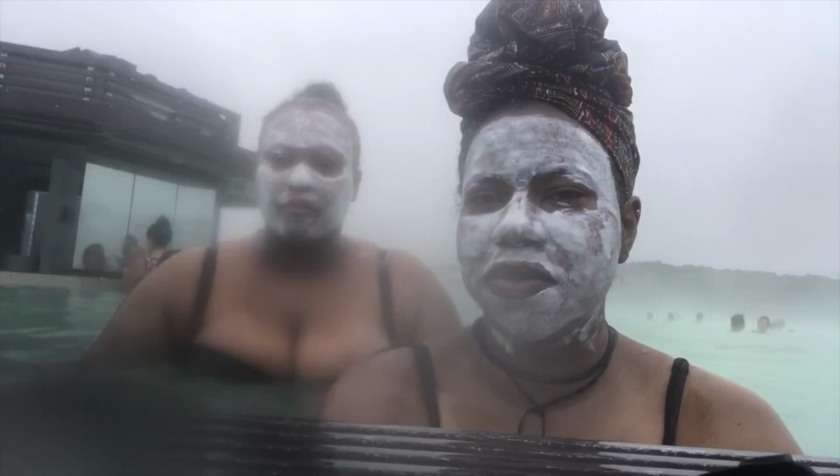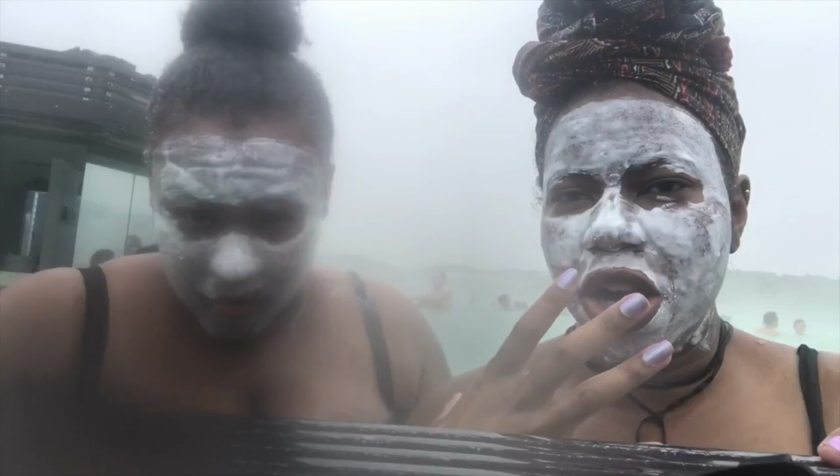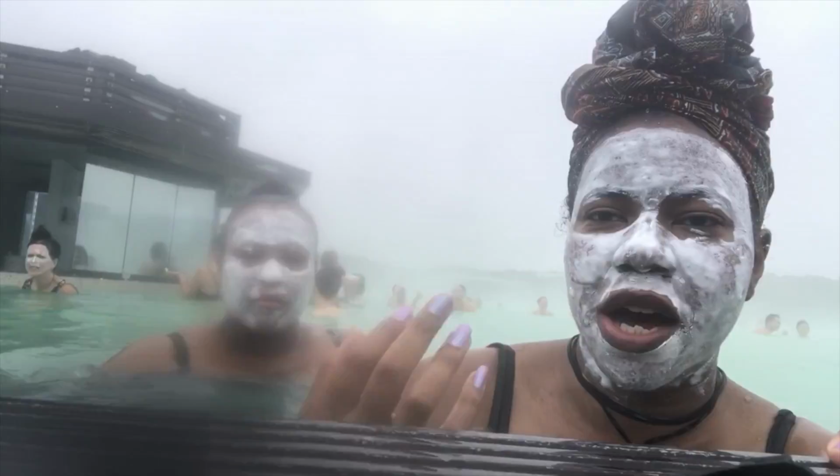We're all tilted. I know. The silica is found naturally in the earth here in Iceland. So it's very natural. It comes right from around the corner pretty much. So it's starting to harden a little bit. You can't really tell as much because the rain's coming down, but it's just starting to harden and dry. Once that gets really hard and stiff, that's when we're gonna wash it off, and then we're gonna move on to the algae mask later on.